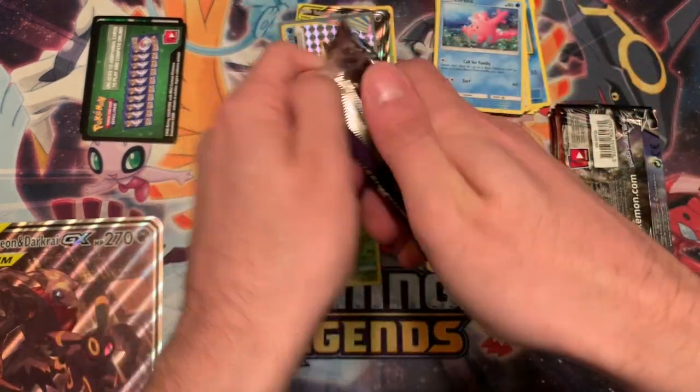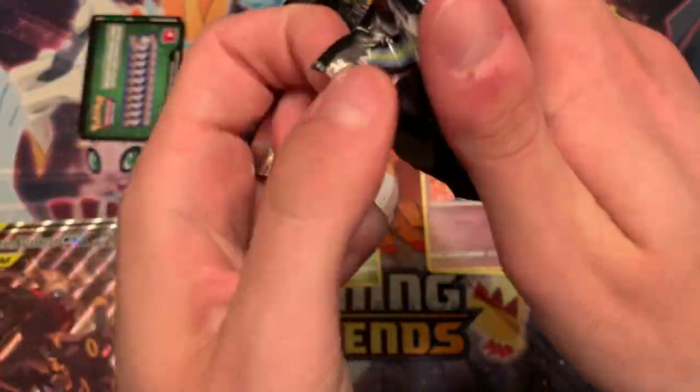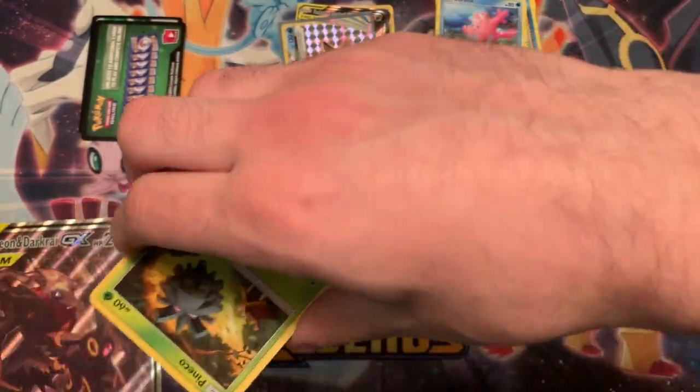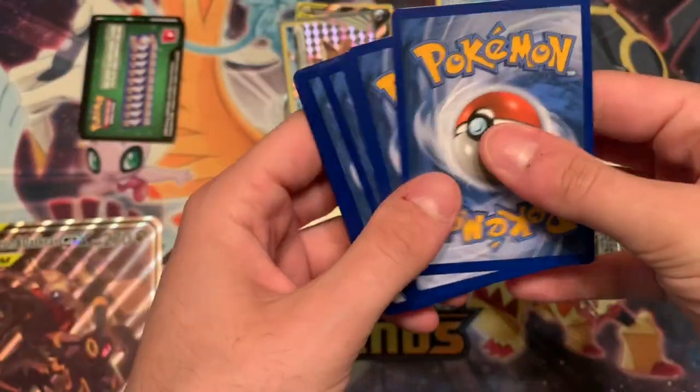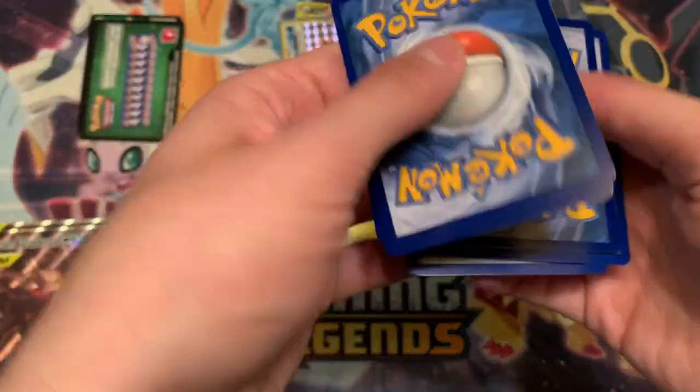Anyway, Lost Thunder, which we already pulled the Lugia GX, GX Rainbow Rare. My God, what a beautiful card. I was so thrilled when we pulled that. All right, don't mess this back trick up.